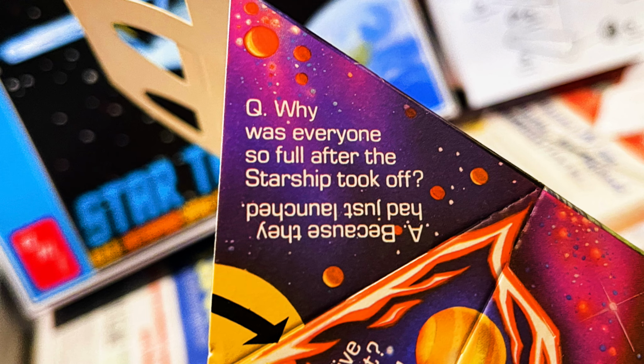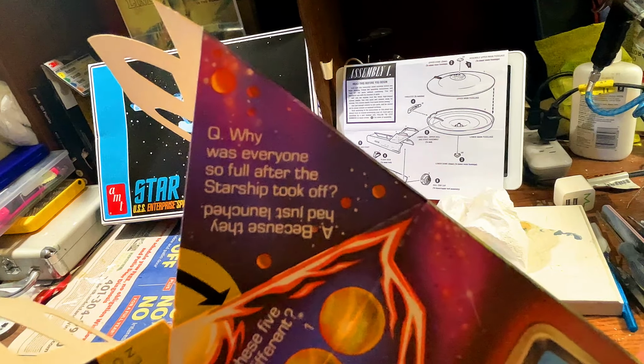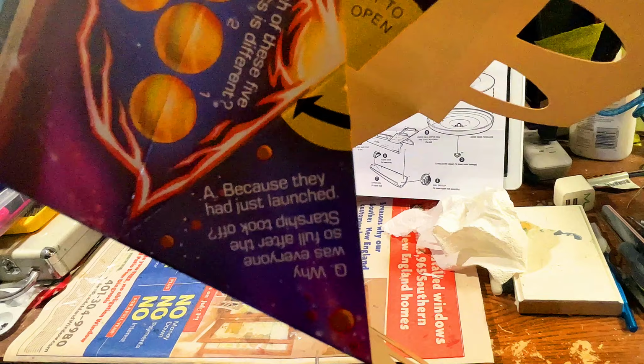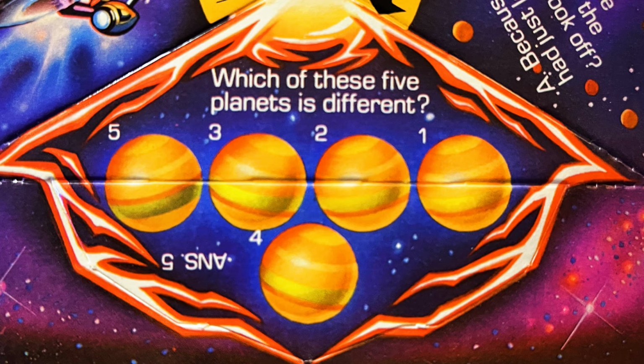Oh, we got another little question. Why was everyone so full after the starship took off? Okay, why? Because they had just launched. And we got the Enterprise burping. What do you guys want for lunch? Peanut butter and jelly or grilled cheese?